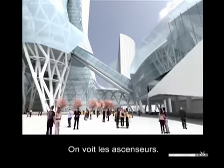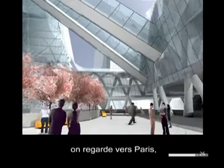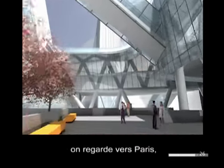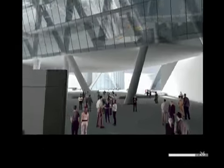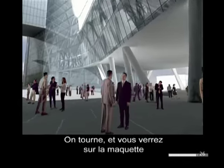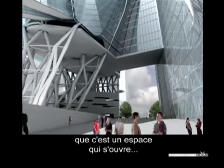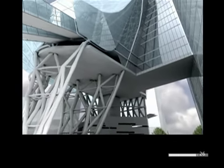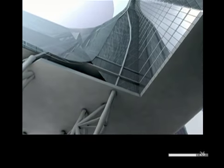So again, you can see the lifts. When you're entering the lobby, you're already completely over La Défense. You're looking towards the city. And then again, there's a series of connecting points. Right, and we're turning around, and you'll see it again, the model, we've opened it up. So the space really opens to the Da Vinci campus. Okay, let's go to the other one now.